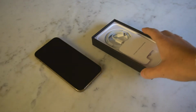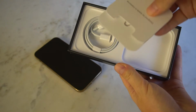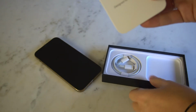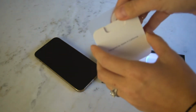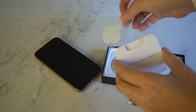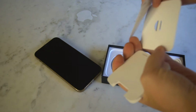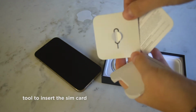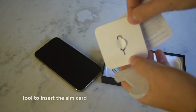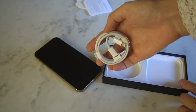So here in the case we have Apple sticker. Okay. What's that? I don't even know. We have cable.